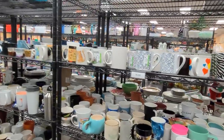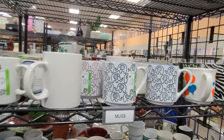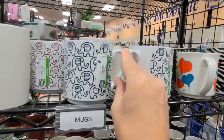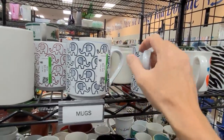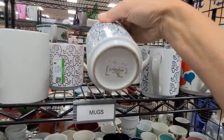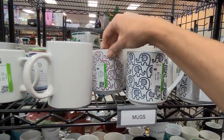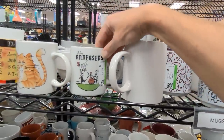Here we are in the mugs, and I have spotted some Graydon Hall elephants. These always sell really, really well for me. There's three here, two blue ones, and a sort of a dark red one, only 99 cents a piece, so we will grab those.